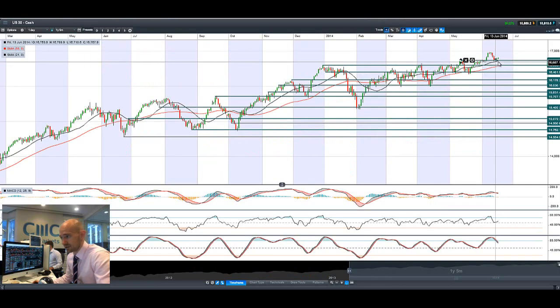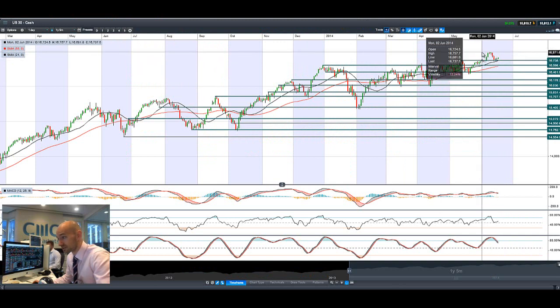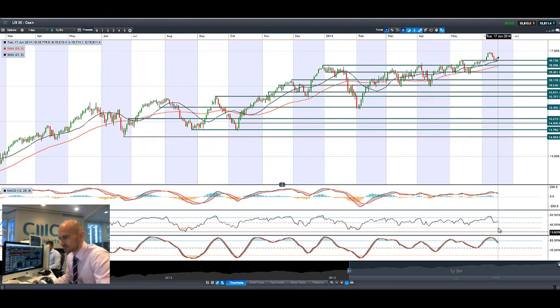As we'll be able to see there, the US 30 has recovered slightly, bouncing off the potential support around 16.738, but it's still got a long way to go before it begins to re-challenge the potential resistance at 16.971. Technicals are slightly neutral on the MACD and the RSI, but slow stochastic is still showing slightly negative, though we have bounced off that 21 period SMA in the short term.